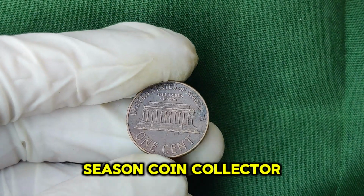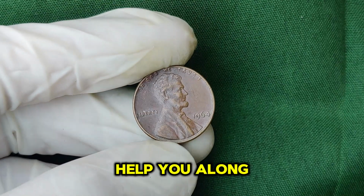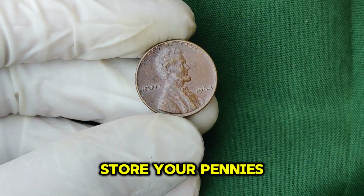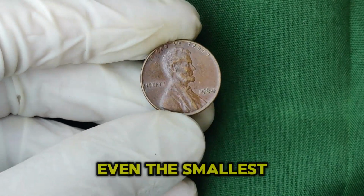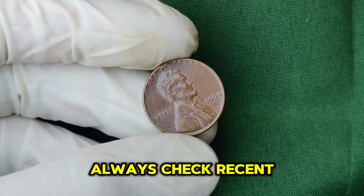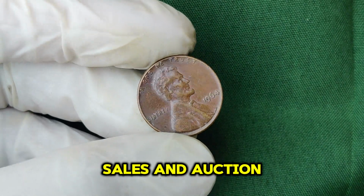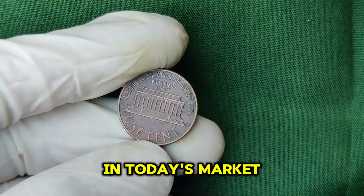Whether you're a seasoned coin collector or just getting started, here are a few tips to help you along your journey. Store your pennies in protective cases to avoid scratches and wear. Even the smallest damage can decrease a coin's value. Always check recent sales and auction results to get an idea of what your coin might be worth in today's market.